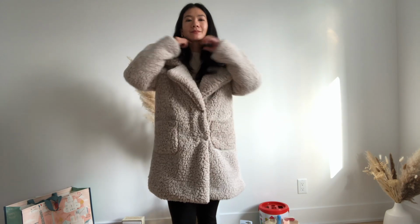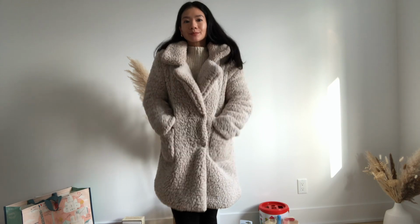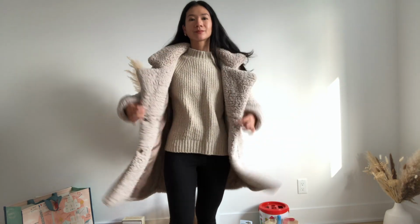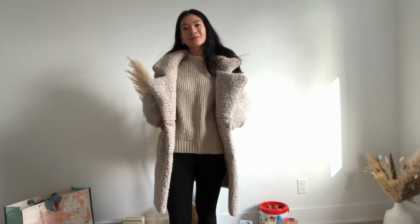I've been looking for a teddy coat for a really long time. I find that teddy and Sherpa coats, sweaters are super in right now. I just couldn't find one that was either the color that I liked or one that fit me well, and I finally found this one at Winners. It's this cute, I guess like pea coat, because it has that lapel look, and it has pockets, and it closes with buttons. And this is from a company called CNC California, and it was $40.